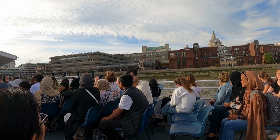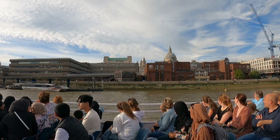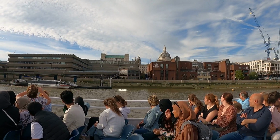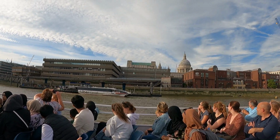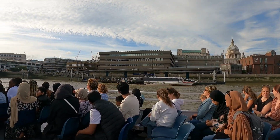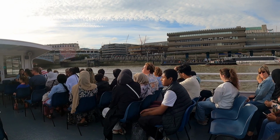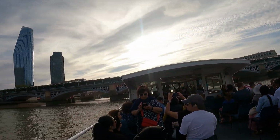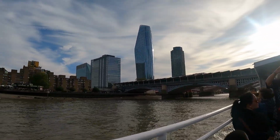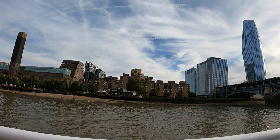On our right we've got the magnificent dome of St Paul's Cathedral. St Paul's was designed by Sir Christopher Wren. It stands 365 feet high. It's the second largest unsupported cathedral dome in the world. The largest is on St Peter's Basilica in the Vatican. Now despite that, the foundations at St Paul's are only around 4.5 feet deep.